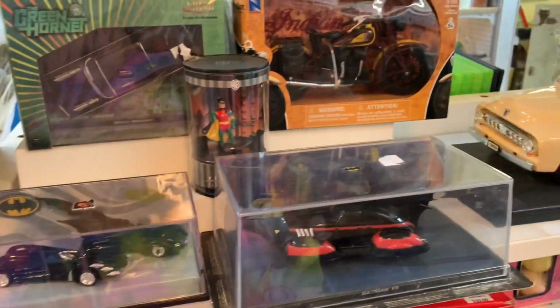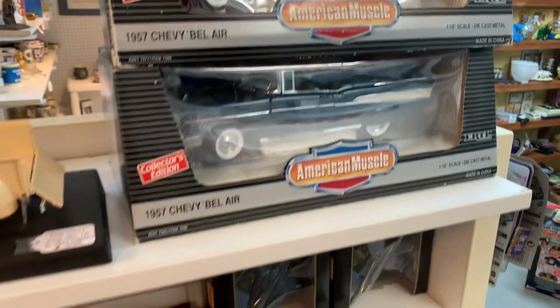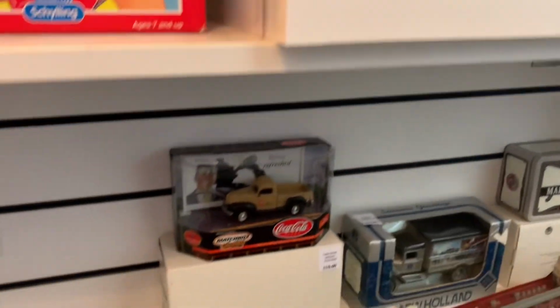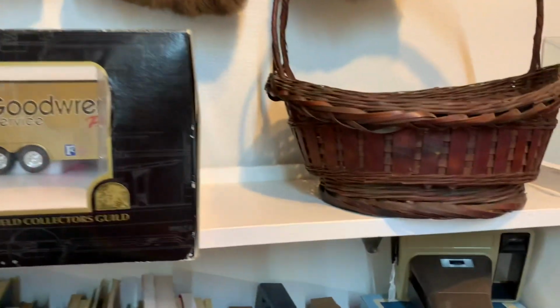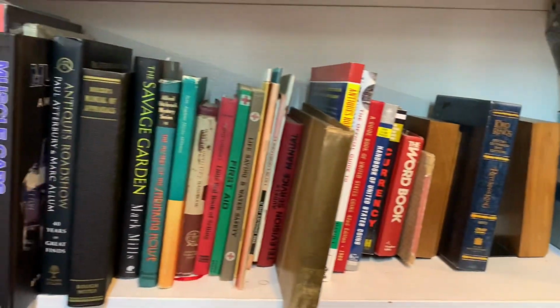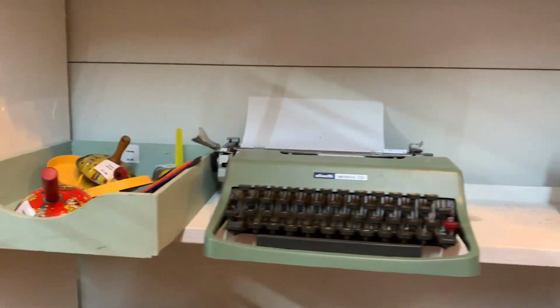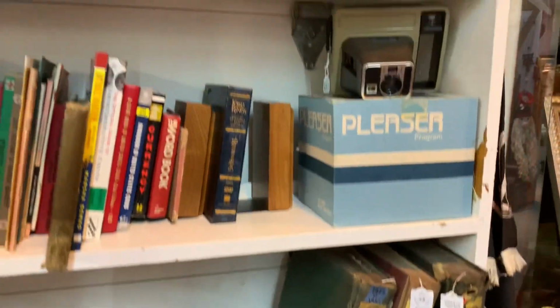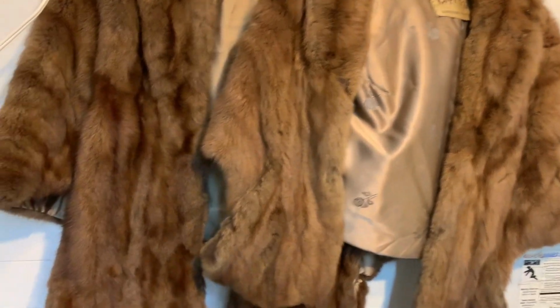Lots of collectible cars, trucks, die cast. Couple 57 Bel Airs there made by Ertl. So I'll show you the other side, but I just bought a whole collection of die cast. And I have a few books back here. This is where I put a lot of my antique books, things of that nature. And then I've got 2 fur shawls. Very affordable if you're interested in those.